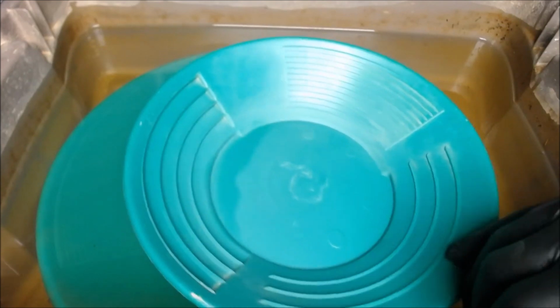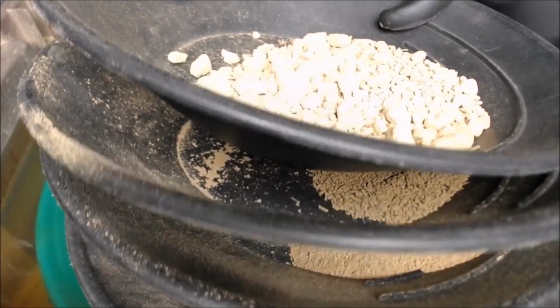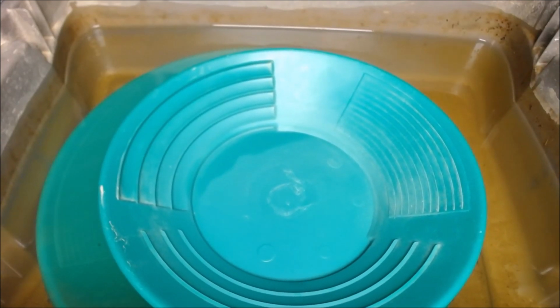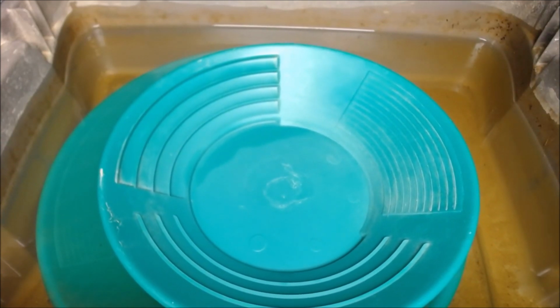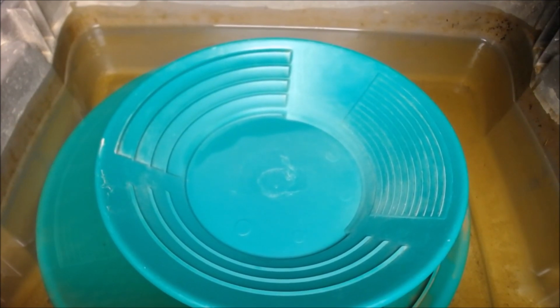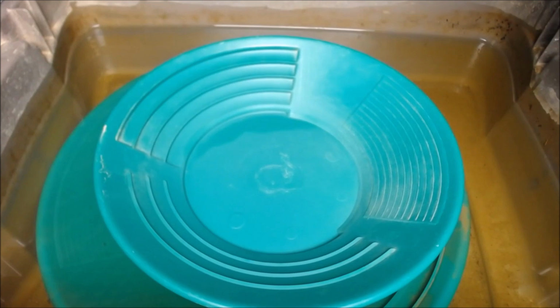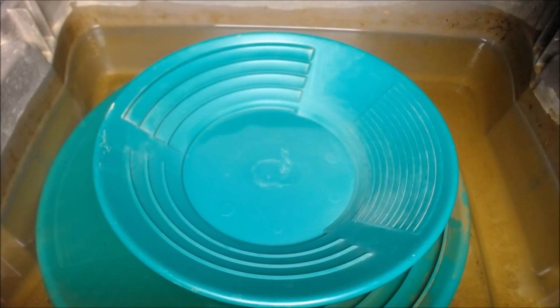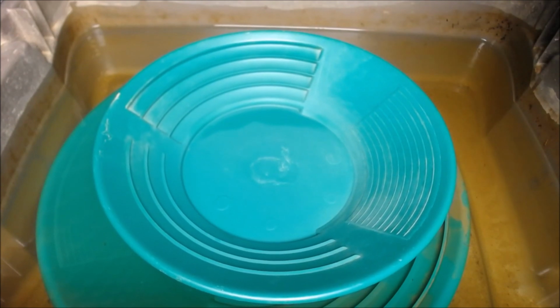So have my water, have my pan, have a whole bunch of pay dirt here, and let's just start going through it with the plus 10 first. And I'm gonna be really curious to see what this does to the water. I know he does say it's going to be muddy, but it really wasn't that dusty, so it's mostly gonna be more clay, I think. But I'm sure it's gonna foul up the water pretty good. But let's find out and pan it out. So let's listen to some music.